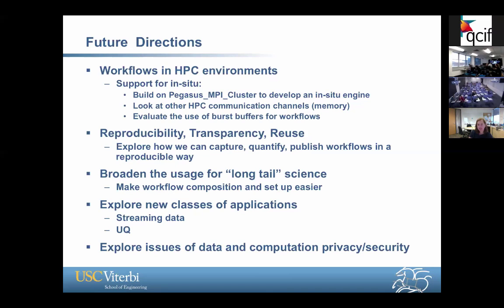I think another thing that has been getting a lot of traction lately is the issue of reproducibility of the results. If you cannot reproduce, or maybe the transparency, so can you show how you obtained the results? And the issue of reuse, how can you reuse somebody else's work? And so in this area, we want to explore how we can capture the information, quantify it, and publish a workflow in a way that's reusable and reproducible by others. We also want to look at what some call the long tail of science, so those laptop scientists, how do you make it easier for them to do the work for composition and set up and still make use of these various resources beyond the laptop to do the work?